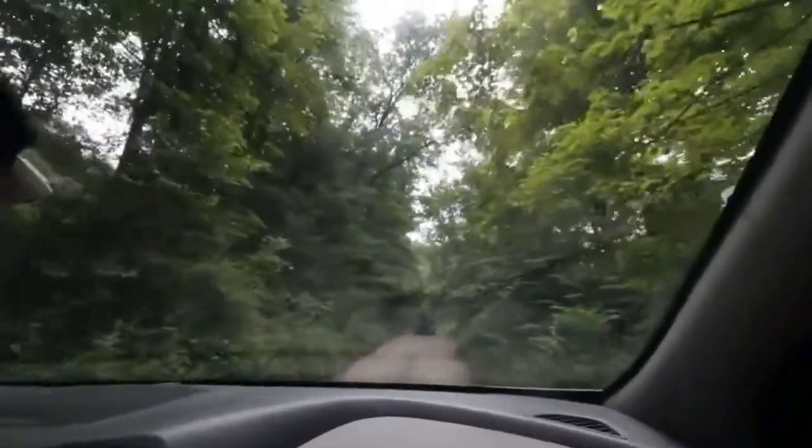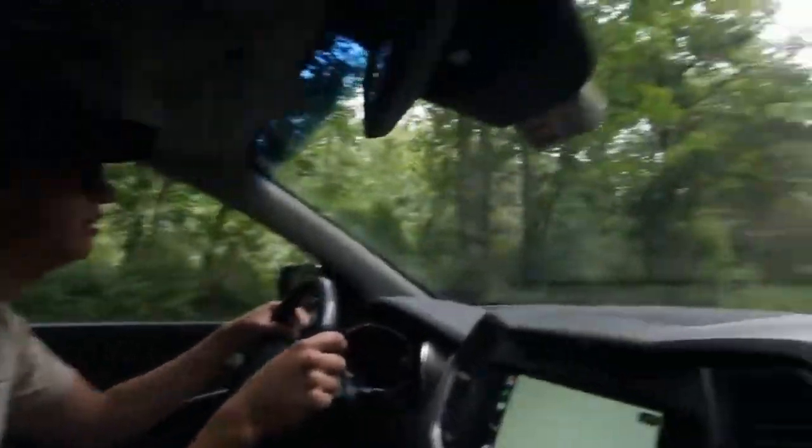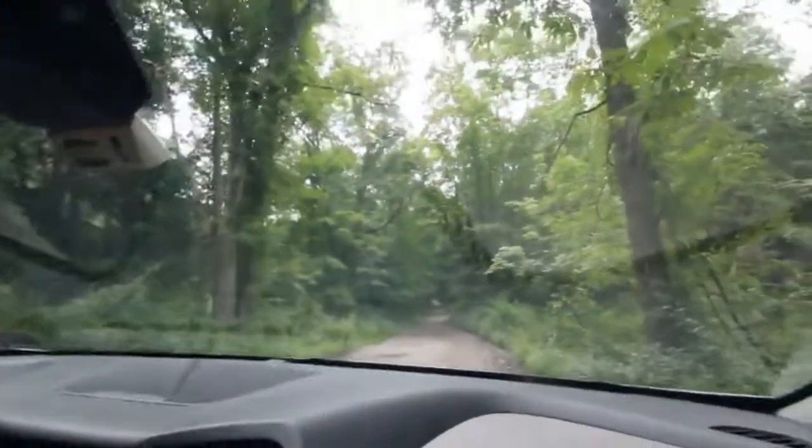I mean, we passed a ton of buildings when we were getting here, so this place must be huge. Yeah, we've been driving through the township of Wallpack for a while now. Is the whole Wallpack Township like a ghost town? Essentially, that's what I read.